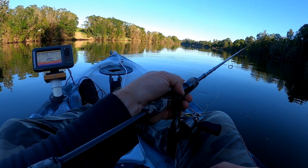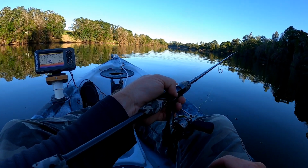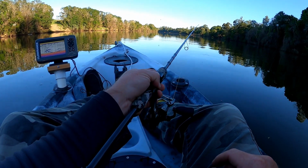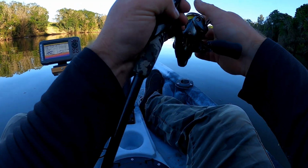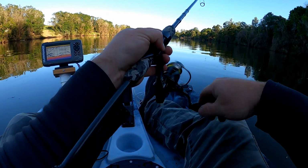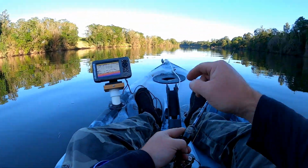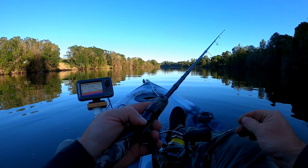And just a few little small hops all the way back to the kayak. I'm drifting back, so good thing about these marks is they're actually close to the bottom, so with a bit of luck, we might just luck out here. So they're coming up and down. Usually that means if they're coming up and down, they're feeding.